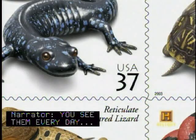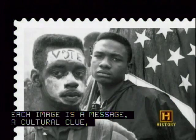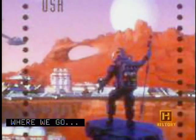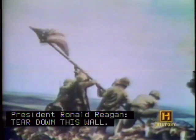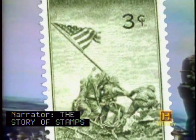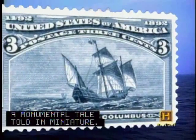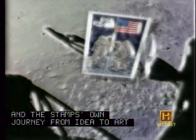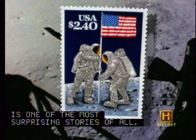You see them every day, but have you ever really looked at them? Each image is a message, a cultural clue, telling us what we do, where we go, and who we are. Tear down this wall. The story of stamps is the story of America, a monumental tale told in miniature. And the stamp's own journey from idea to art is one of the most surprising stories of all.